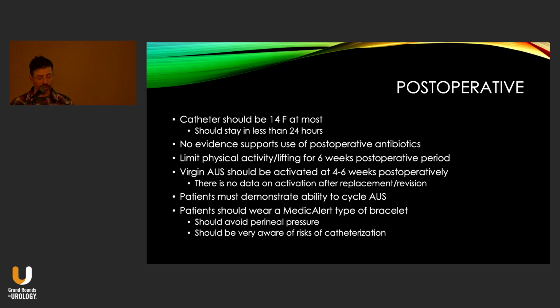This cannot be overemphasized, and I would say as a practical point of view, the patient needs to tell everyone, and I mean everyone. They need to tell their spouse, they need to tell their family, they need to tell their friends that they have one of these things. The number one cause of erosion for me is iatrogenic. It's probably the number one cause for all of you.